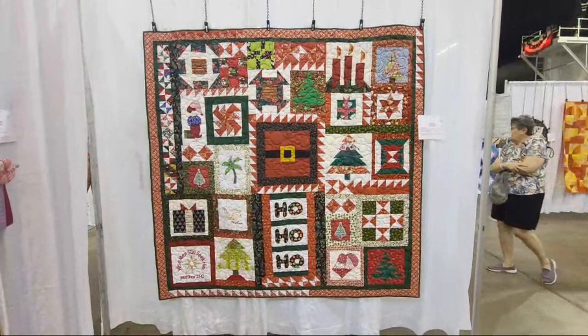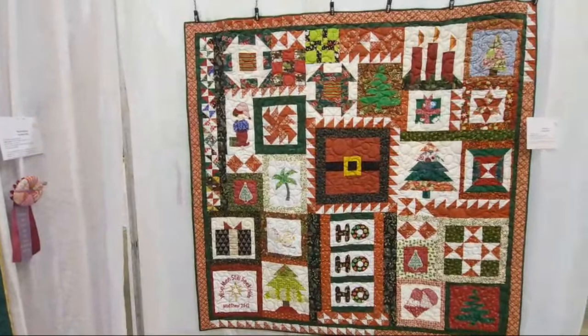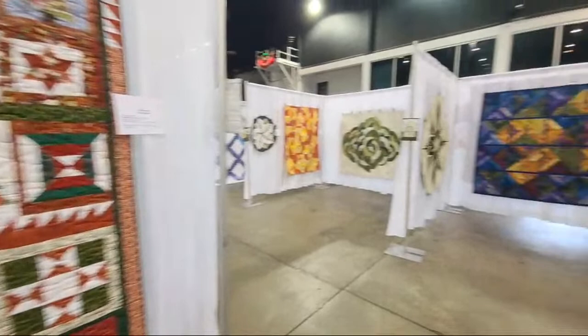Look at this. I think that this would be so much fun to do as a collaborative effort. Like, what if somebody's job was this whole little row right there? And then, of course, the block. I am just tickled. But then that's because it's a holiday quilt, and you guys know how I love me a holiday quilt.